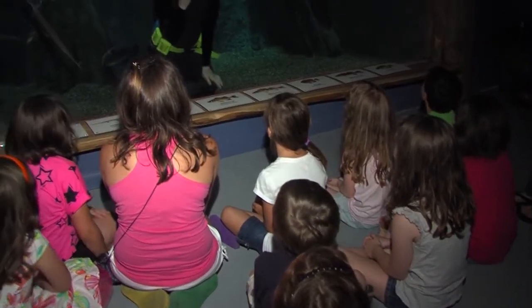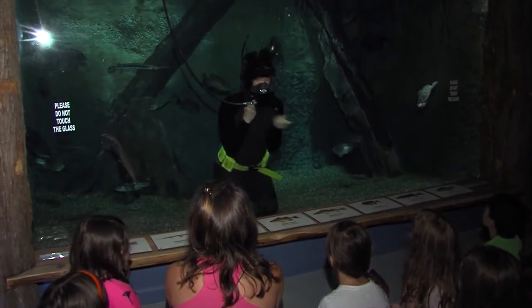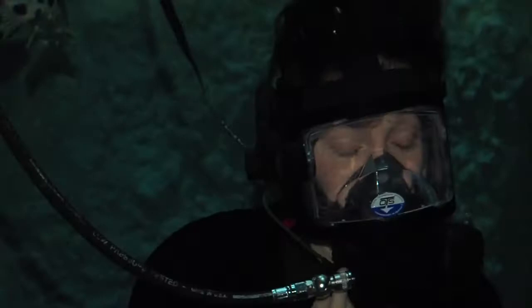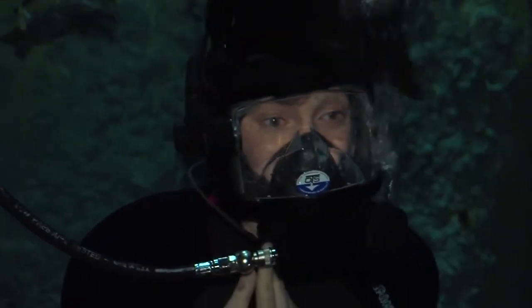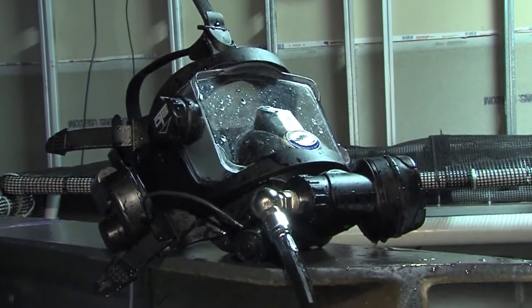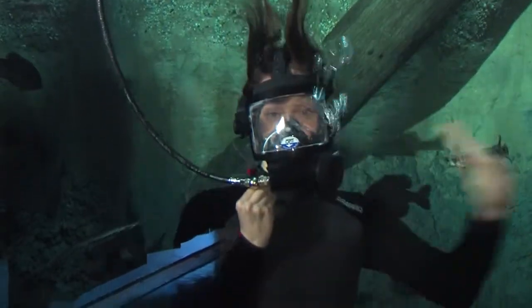How many of you have ever been here before? When it comes to getting inside this tank, Sarah gets to do something that you won't find anywhere else on Delmarva. She can communicate with those on the other side of the glass by using this talking scuba mask, which was donated to the Discovery Center. Just take a listen.